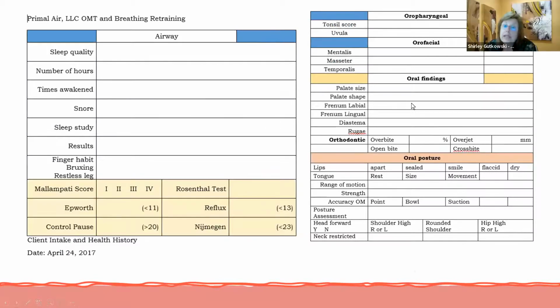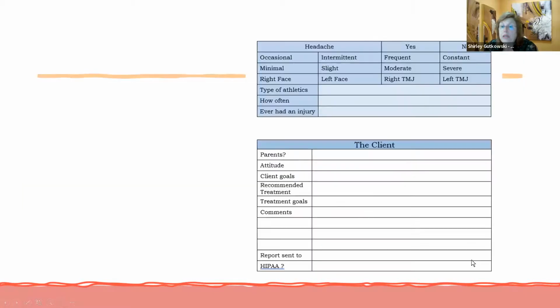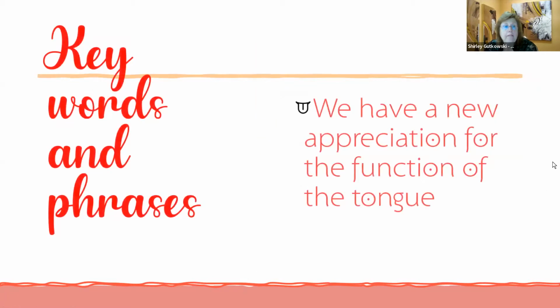These are the things that I look for. We do a posture assessment, we do the Epworth, we do a control pause, which is a breath holding test. And we just look at pretty much everything that's going on. Headaches, what's their attitude, all of that kind of stuff.